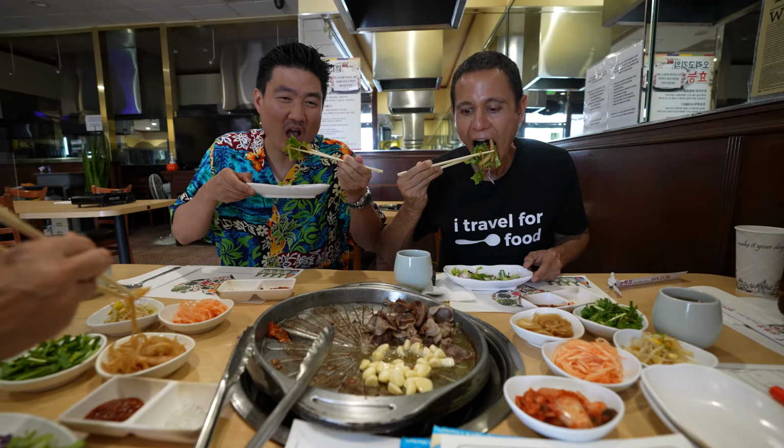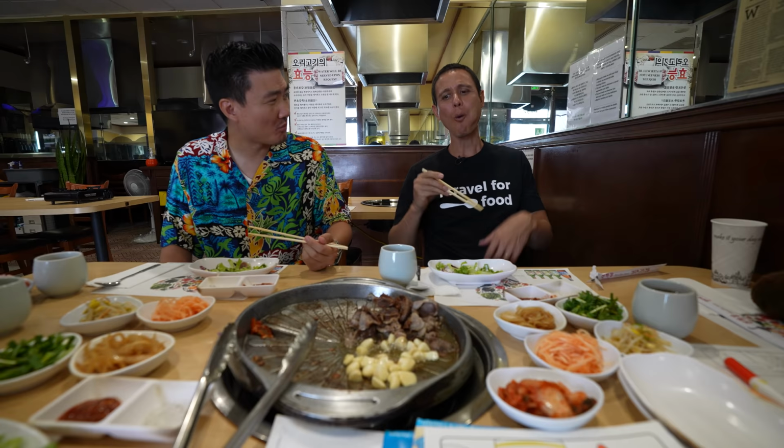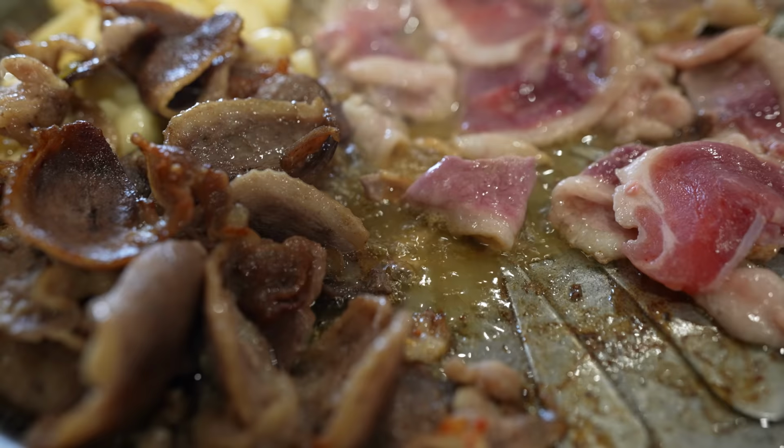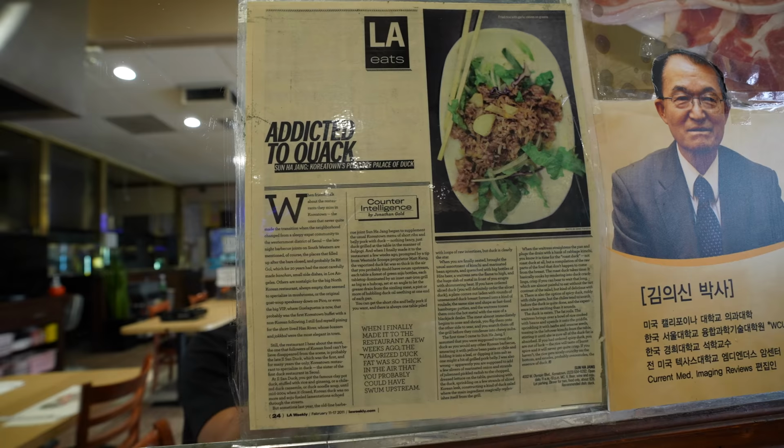Oh, I love that crispiness. It gets even better as it sizzles down more. Crispifies, the flavor intensifies. It condenses. Wow. So your parents developed this recipe, cooking duck and eating it this way here at this restaurant. Wow, that's awesome. How long has your family owned this restaurant? More than 30 years.